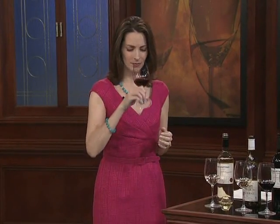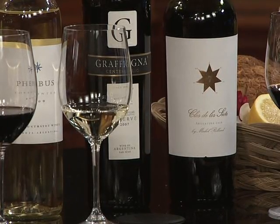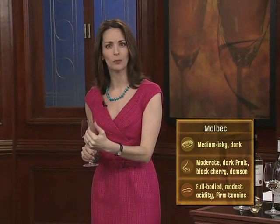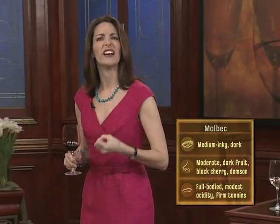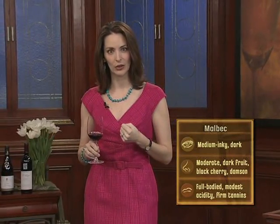Now, one benchmark that I have for Malbec, one of my favorite flavors in the world, is mocha, which is that combination between chocolate and coffee. But sometimes you can get a woodsy kind of bramble note, but this adds layers of complexity. Let's taste it. This one's full-bodied. And it too has a modest acidity when you compare it to Cabernet Sauvignon. But it's rich, it's concentrated, it's dense, and it's got some firm tannins. But again, not as gripping as Cabernet Sauvignon.